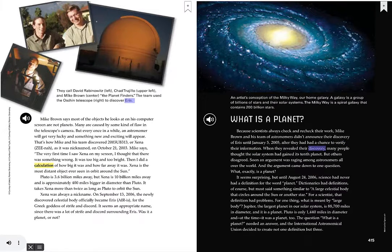When they revealed their discovery, many people thought the solar system had gained its 10th planet, but others disagreed. Soon an argument was raging among astronomers all over the world, and the argument came down to one question: what exactly is a planet? It seems surprising, but until August 24th, 2006, science had never had a definition for the word planet. Dictionaries had definitions, of course, but most said something similar to a large celestial body that circles around the sun or another star.